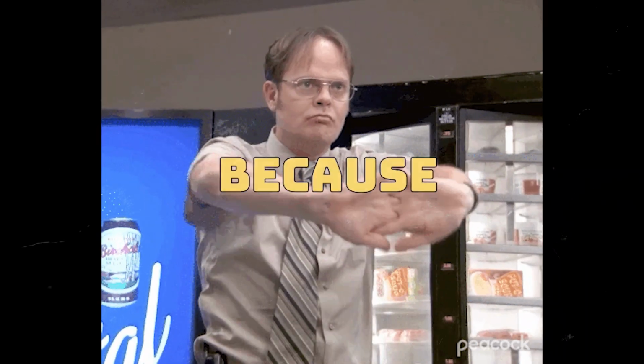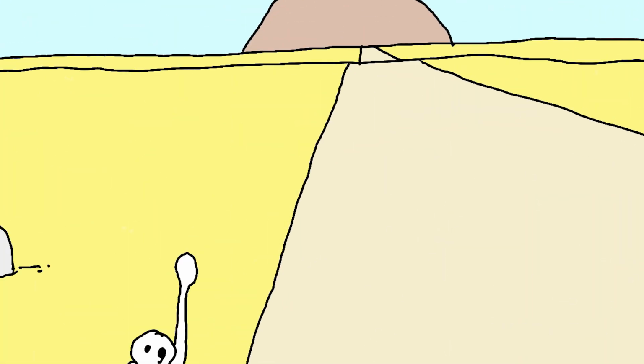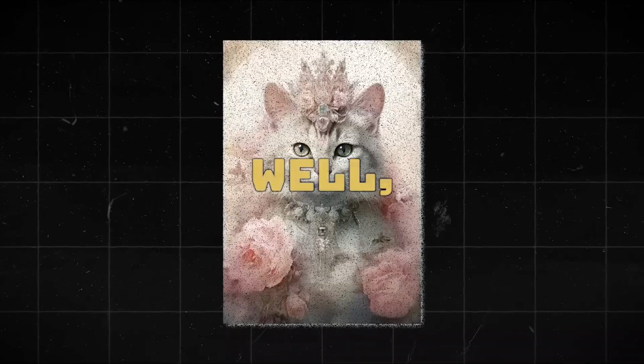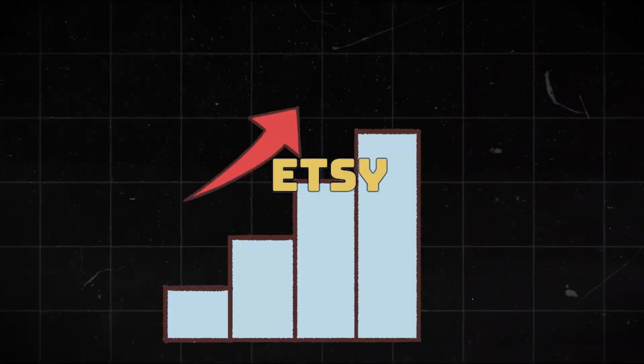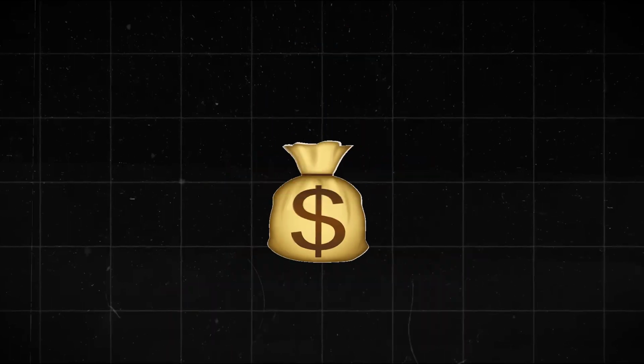Well, get ready because we're about to embark on a fantastic journey into the world of selling printable junk journals on Etsy. Now you might be thinking, what the hell is that? Well, it's pretty much these types of vintage designs. It's currently trending and Etsy sellers are making a good amount of money selling similar stuff.